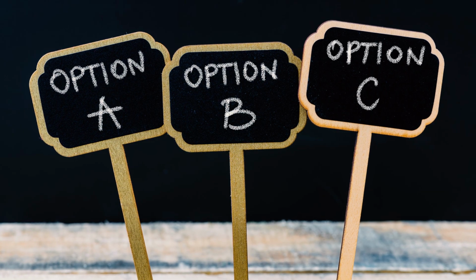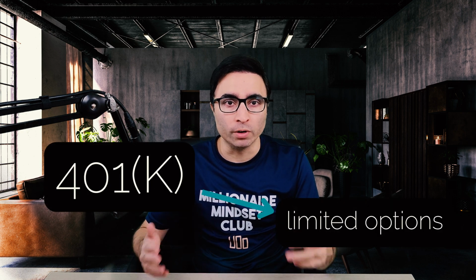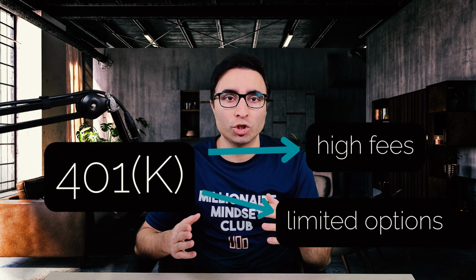Secondly, when you're investing in a 401k, you'll usually have a limited number of investment options. Many plans offer only limited options for mutual funds or ETFs. If you want more freedom and flexibility with your investments, or if the options in your 401k charge high fees, this is another situation where you should invest only enough to earn the match.